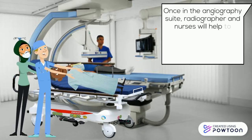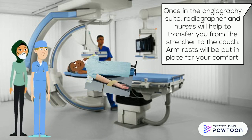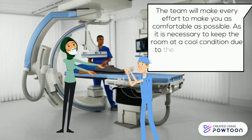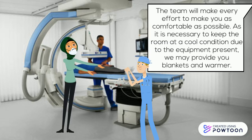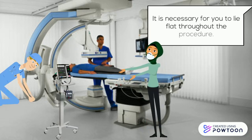Once in the angiography suite, the radiographer and nurses will help to transfer you from the stretcher to the couch. Armrests will be put in place for your comfort. The team will make every effort to make you as comfortable as possible. As it is necessary to keep the room cool due to the equipment present, we may provide you blankets and a warmer. It is necessary for you to lie flat throughout the procedure.